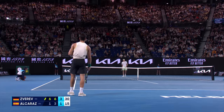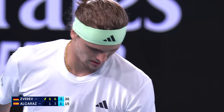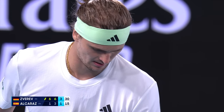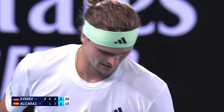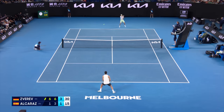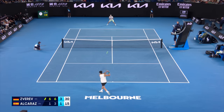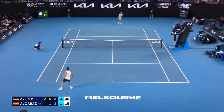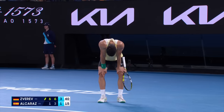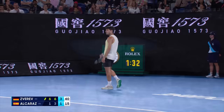15. 46 out of 52 first serves made. All out of sorts now. 14, incredible. 15. All going pear-shaped. Amazing. It's hard to see how he can save himself here right now.